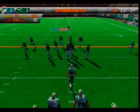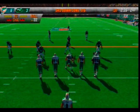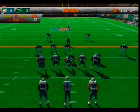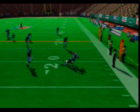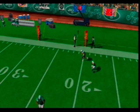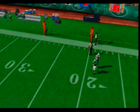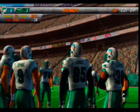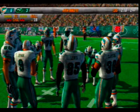Third and 8. Ball on the 22-yard line. The Jets come out in a nickel package. Stepping up, throwing. Hits the fullback with a short pass to the right side. Great defensive effort to keep them from getting close to the sticks. Well, there aren't too many plays in the playbook for third and a mile. You got to try something other than a short route.